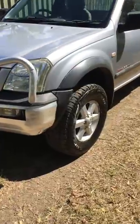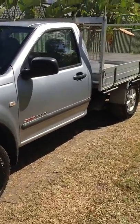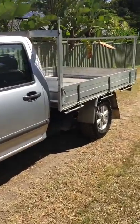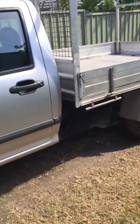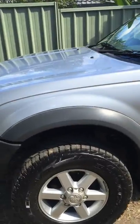Cheap motoring, diesel, uses bugger all fuel, shoot across the Fraser for the weekend with your mate, stick the dog in the back, stick the motorbike in there. Anything you want. They're tough and they can tow. A lot of ute for the money.